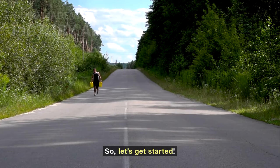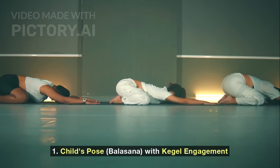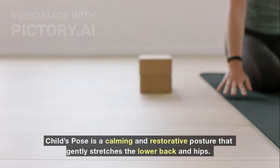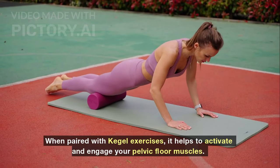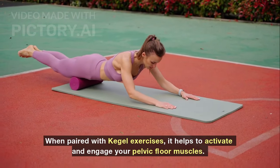So, let's get started. 1. Child's Pose, Balasana, with Kegel engagement. Child's Pose is a calming and restorative posture that gently stretches the lower back and hips. When paired with Kegel exercises, it helps to activate and engage your pelvic floor muscles.